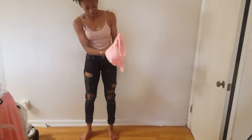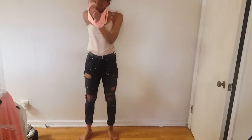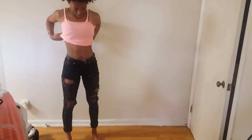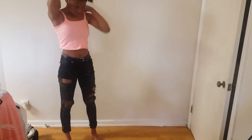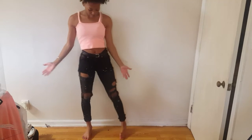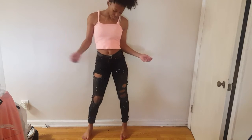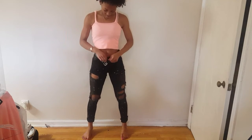Another thing I like to do with these outfits is pair a really bright color with a simple color. For instance, that crop top was orange and my pants are black. So this shirt is pink and still my pants are black. But as you can see, it's a really good contrast, and it makes your shirt stand out more. And this is also a cute outfit.